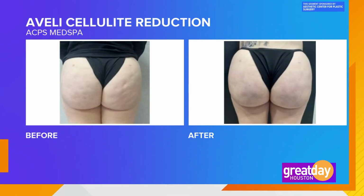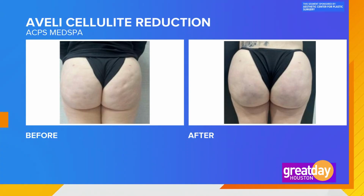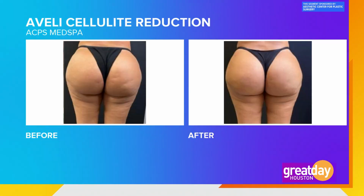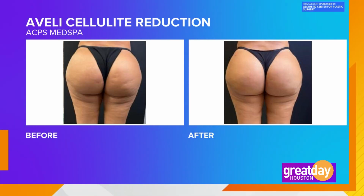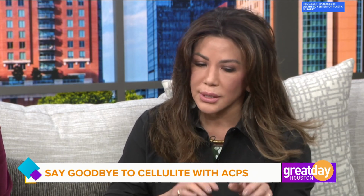But there's so many other things that you have as well that can smooth out, lift up, and tighten other areas without going under the knife. Morpheus uses radiofrequency energy to stimulate collagen. Sure, we can use all of that in conjunction with Avéli. If somebody has cellulite, Avéli will disrupt the band, release the band. The Morpheus can help to even out the areas that Avéli does not.